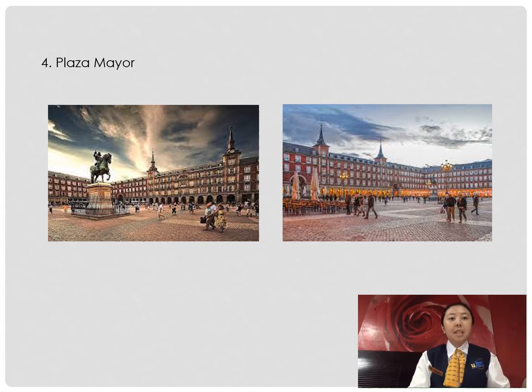Today, the Plaza Mayor continues to be an important gathering place in Madrid. The expansive cobblestone square is a pedestrian area surrounded by outdoor cafes and atmospheric restaurants shaded by its arcades. In the evening, the square takes on a lively ambience and is a popular hangout spot for both tourists and Madrileños.